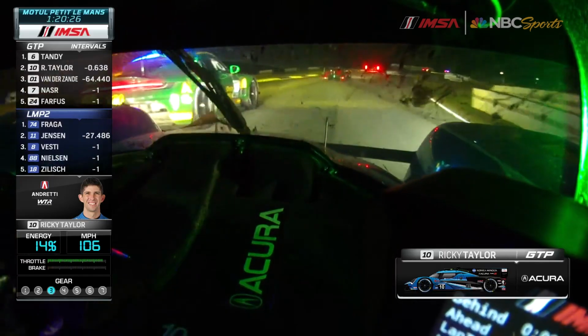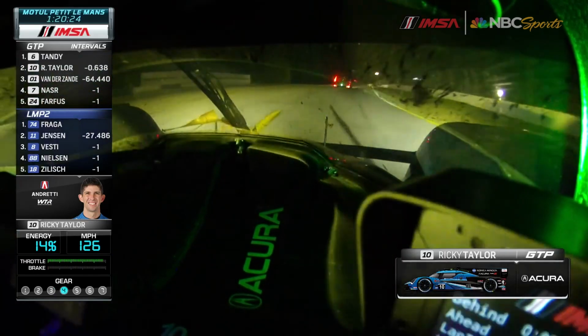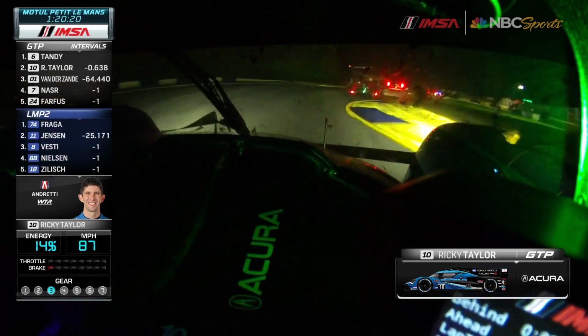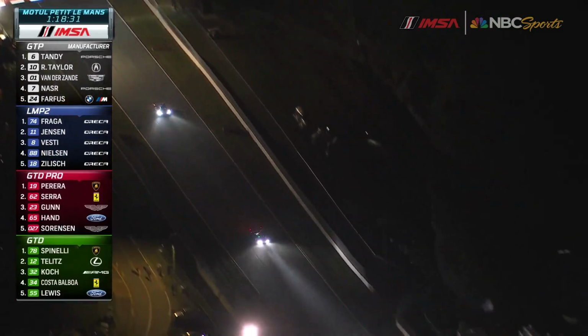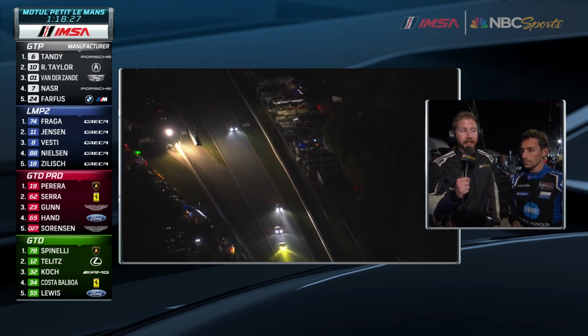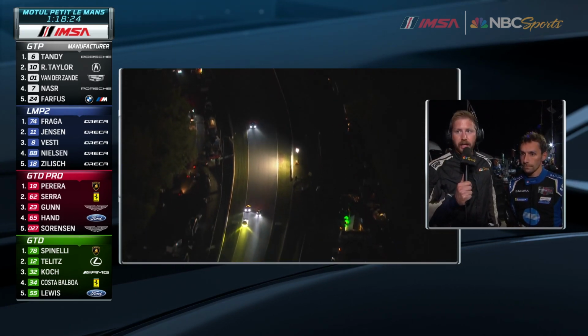This into 120, almost into the left front. Just watch how Ricky Taylor navigates more madness here. Well, we just saw the 10-car, Ricky Taylor behind the wheel right now. Philippe Albuquerque, one of the teammates, is done for the day, with Ricky, I believe, set to finish.